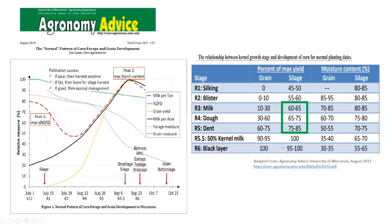So what do we give up? A couple interesting charts. The one on the left is kind of busy. It was in an article out of Wisconsin that was pretty interesting, talking about the two peaks of corn silage quality. And again, making the point that the first peak, when you get the maximum fiber digestibility, is prior to tasseling. But then the next peak, and why we're willing to give up some of that fiber digestibility, is because we're going after the extra yield and the starch that comes from the grain fill.